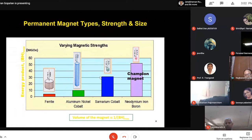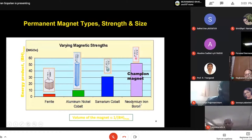What is the advantage of a permanent magnet when it has high strength? I have put here the cartoon. For the ferrite, if you look at the red bar chart, this is the kind of energy it can store. Whereas if you go to aluminum nickel, it can store slightly higher energy. If you go to samarium cobalt, this blue bar, it can store more magnetic energy. Whereas if you go to neodymium iron boron, it can store much more energy. It's called the champion magnet. Starting from ferrite, if you look at the energy level the magnet can possess, it really says that the neodymium iron boron magnet has the champion energy it can store.